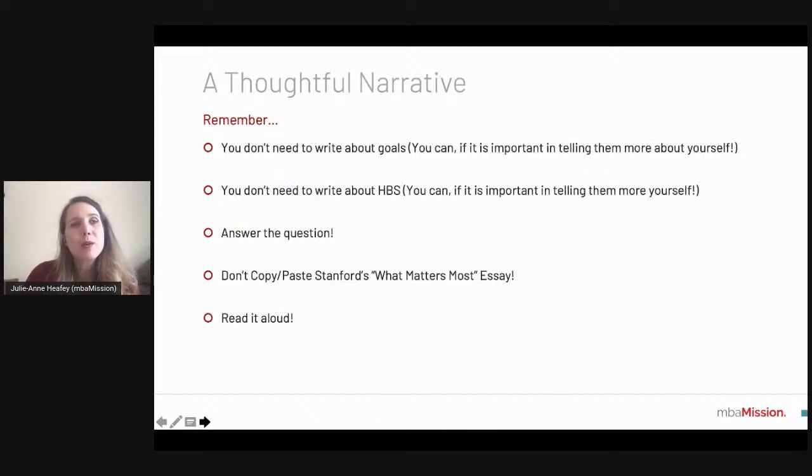Yeah, and then the other one was reveal. Just reveal your motivations, reveal who you are as a person. So remember, you don't really need to write about goals. There is a little goals section in the short answer piece of the application. It's around 500 characters, so not crazy long.